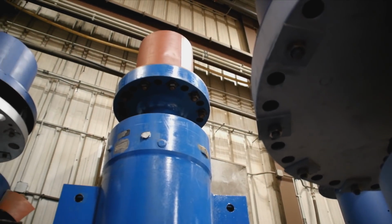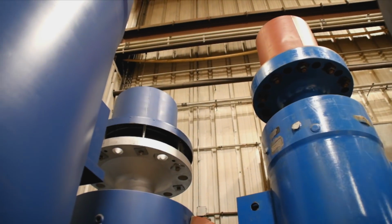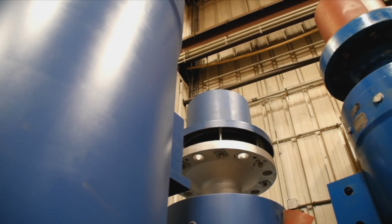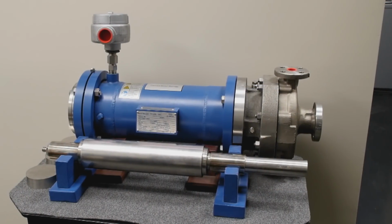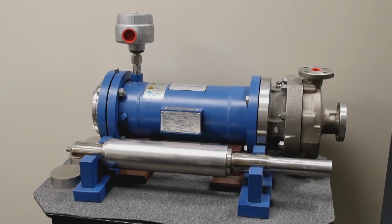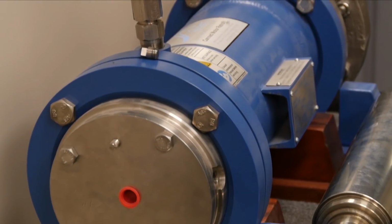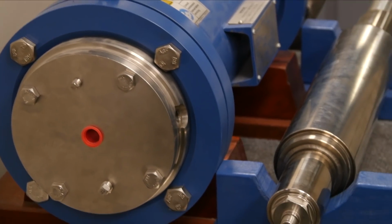We also offer our unique sealless canned motor retrofit technology, whereby customers can replace their existing sealed motors with our sealless canned motor retrofits. With no mechanical seals, the service cycle on the motor itself is increased by 5 years, and it also mitigates the risk of catastrophic failure that's associated with mechanical seals.